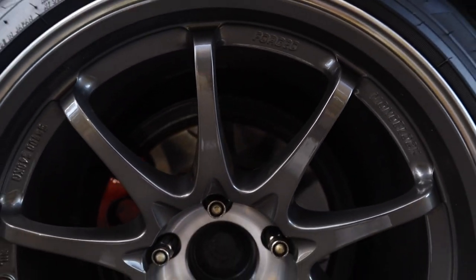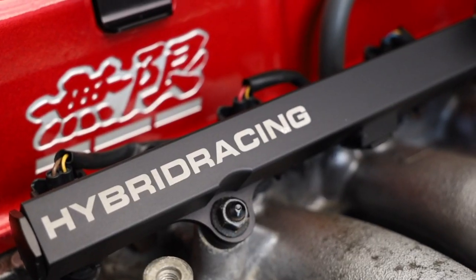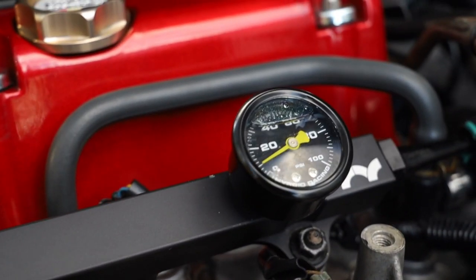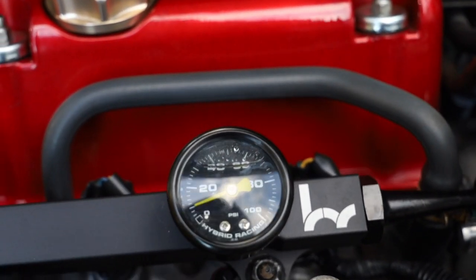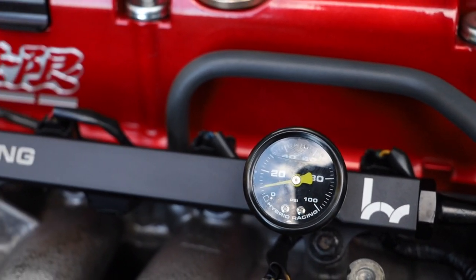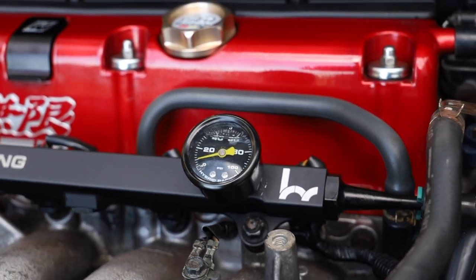Next thing that we have is a Hybrid Racing fuel rail with the pressure gauge. This is a little bit of the engine based stuff, but it counts as performance, so I'm going to include it in this part of the video. I picked this up, and I have to readjust my gauge because it's a little bit wonky how it is right now, you could say.